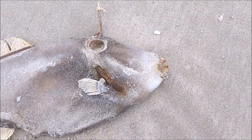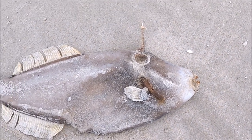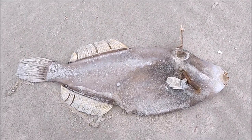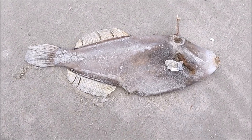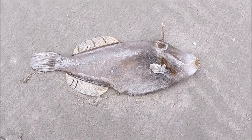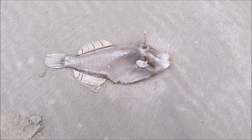They do bite your hooks off when you're trying to catch the nice colourful stuff though. And a nasty big spine on his head can do a bit of damage. Beautiful colours underwater, these fellas. Hopefully we'll see a few of these tomorrow snorkeling. This one's had better days, I think.